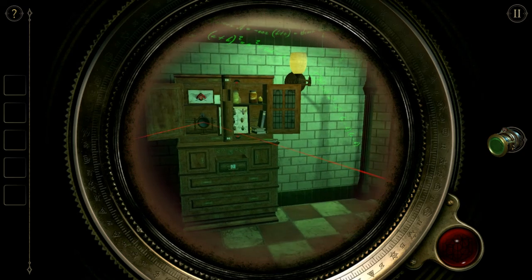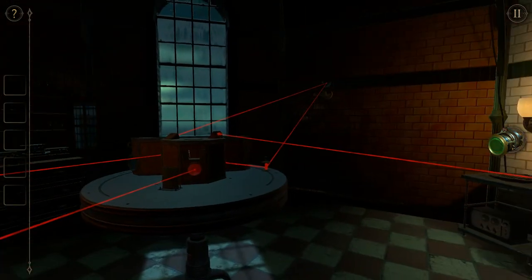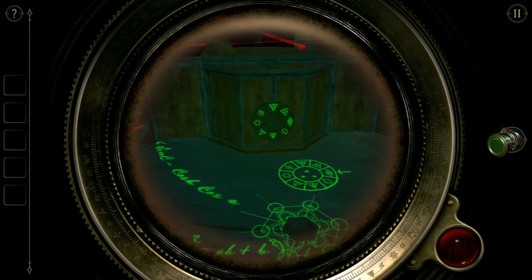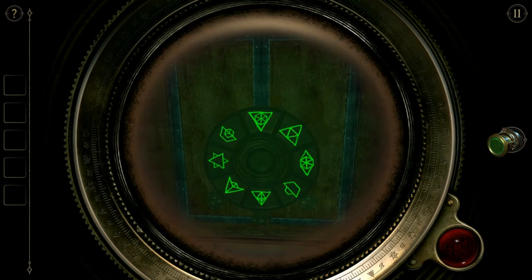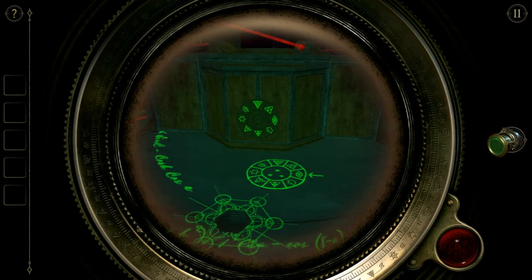So the question I have is, how do I perform that? How do I do that? I'm supposed to rotate this somehow, or am I supposed to do that? No? I can't rotate this in any way, shape, or form. So that is 3, that is 1, and that is 2. No wait, that is 1, that is 2, and that is 3.